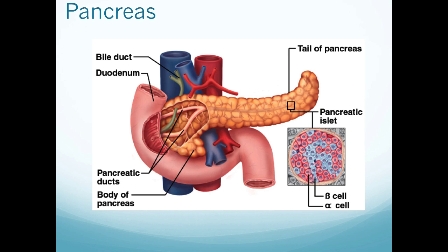Alpha cells secrete glucagon when blood glucose levels are low in order to raise blood glucose, and beta cells secrete insulin when blood glucose levels are high in order to reduce blood glucose. During a meal, delta cells secrete somatostatin, which helps suppress the other two until your body has a chance to register how much glucose is actually in the blood.